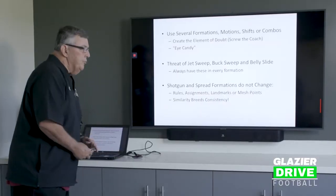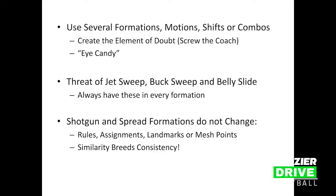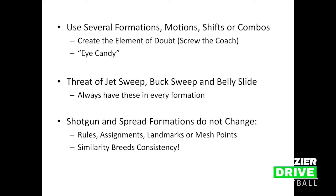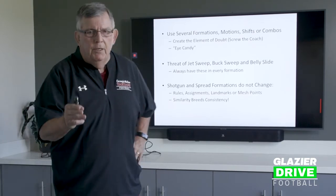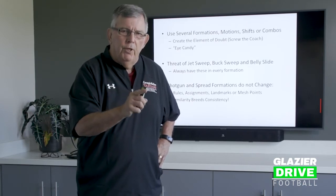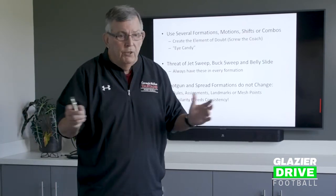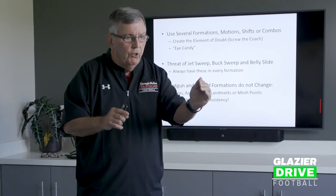Now, what we're trying to do is to use multiple formations, motions, shifts, or combos. I call it create the element of doubt. And you see, I've here, screw the coach, because you've coached that kid up all week, and you're saying, son, when that tackle pulls, you do this. Well, what we're doing, the tackle is going to pull, and now it doesn't matter because he's seeing the backs moving in the backfield. He saw a shift.